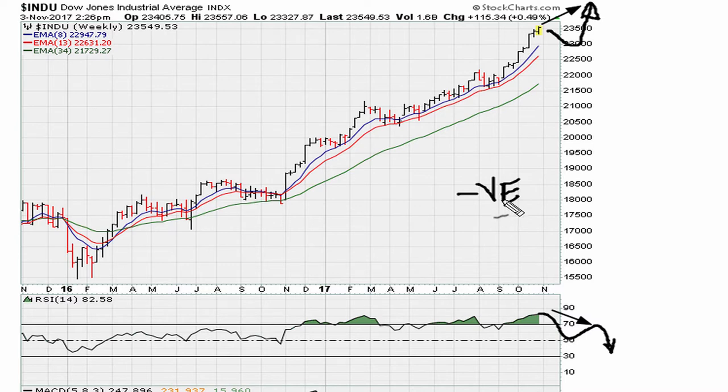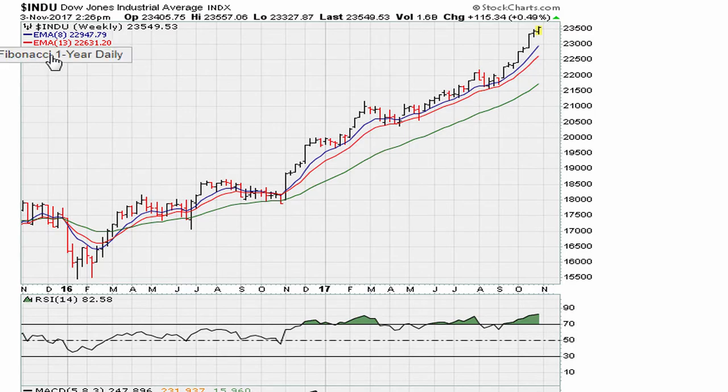Right now, even with a pullback, we haven't seen negative divergence on the weekly for the Dow, suggesting that down the road in the coming weeks and months, even with a pullback in between, at some point, I think the market has a good chance of recording higher highs, because it's the highs it's going to make down the road with declining technical strength that is going to give the biggest sell signal. So right now, we don't see evidence of that. Market continues to be strong.